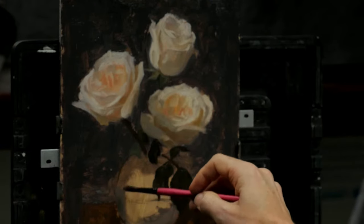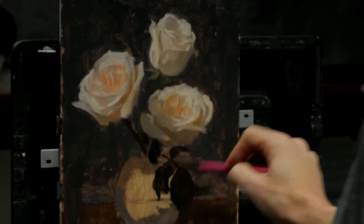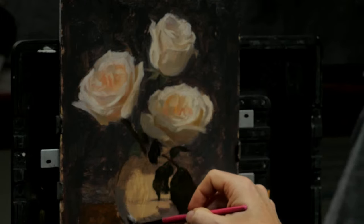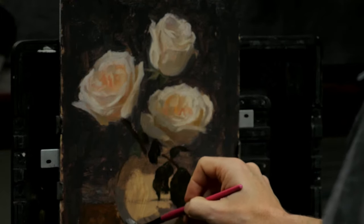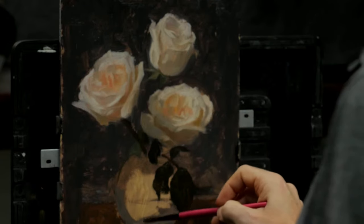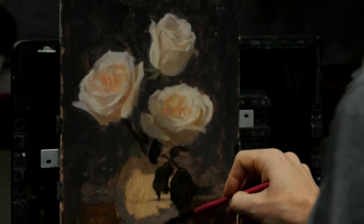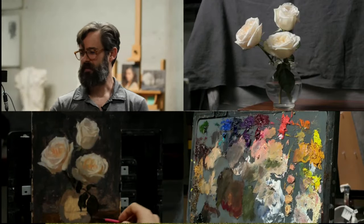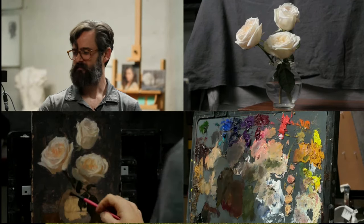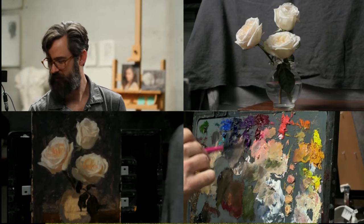Now, the best way, in my opinion, to paint a vase is to add a lot of the background color to it as well. Once you've added the reflected lights into it, you'd be amazed at how harmonious a piece can be if you just let the background speak to the vase. So you can go in here and create a little more background color.